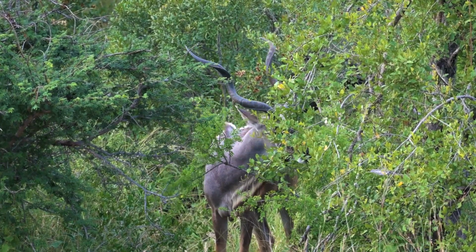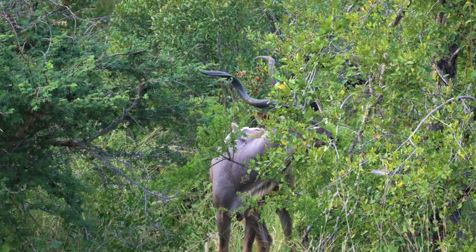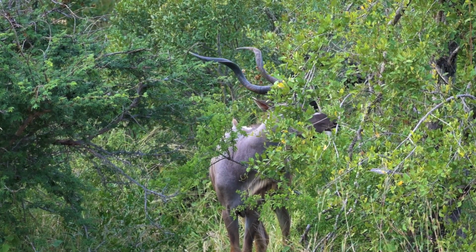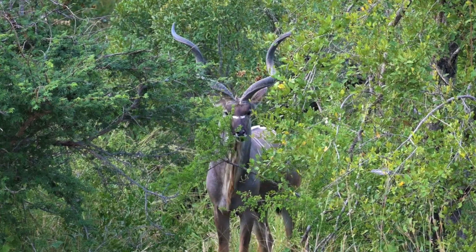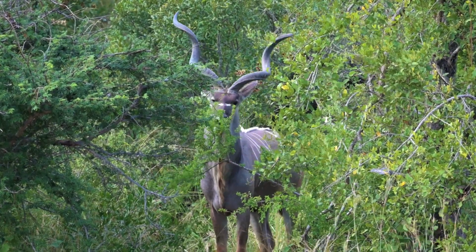It's really, really impressive. And the way that we know it's a male kudu and not a female kudu is because of those horns. Females don't have any horns. They form part of what we call the spiral horned antelope family, so you can see quite clearly why they're part of that.